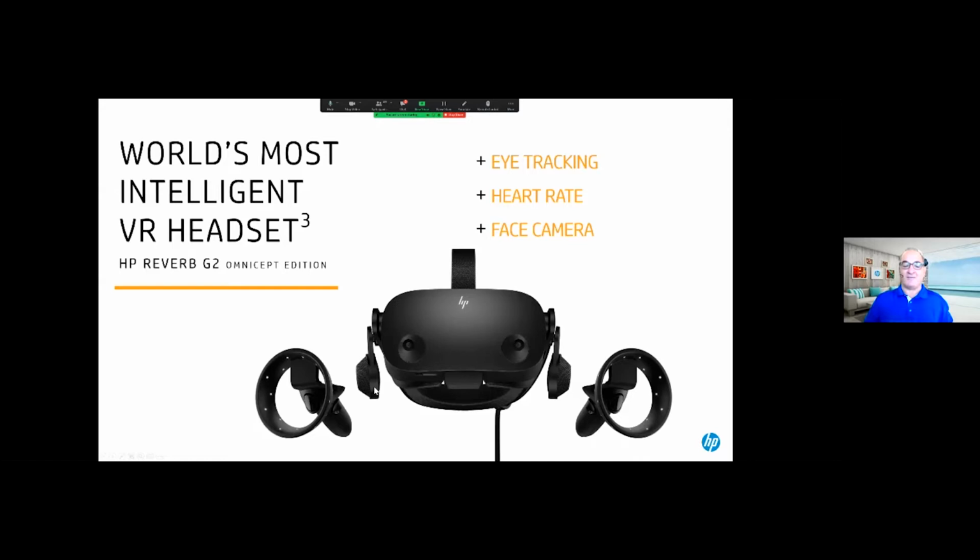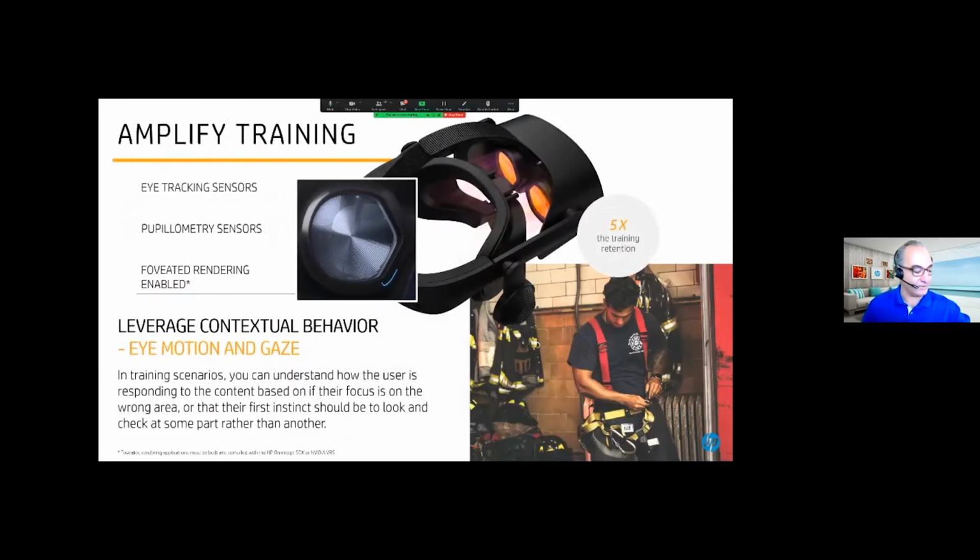On right and left, you see speakers that are coming down. They are not touching your ears, 10 millimeters from your ears, and capable of HP spatial audio. Right and left, you see enhanced controllers as well. If you have any questions on this headset, all the sensors built in, please put it in the chat. I'm going to move on, I'm just worried about the time. And I apologize if I am speaking very fast.